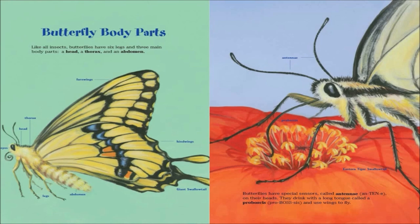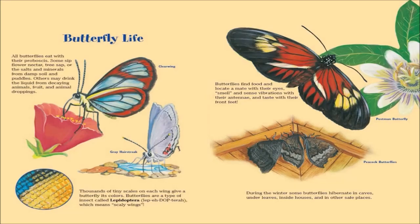Butterflies have special sensors called antenna on their heads. They drink with a long tongue called a proboscis, and use wings to fly. Butterfly life. All butterflies eat with their proboscis. Some sip flower nectar, tree sap, or the salts and minerals from damp soil and puddles. Others may drink the liquid from decaying animals, fruit, and animal droppings.